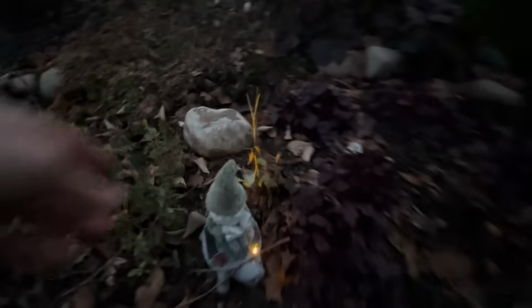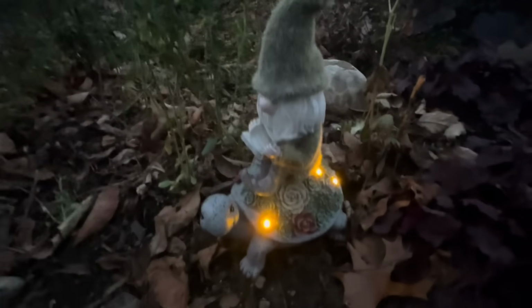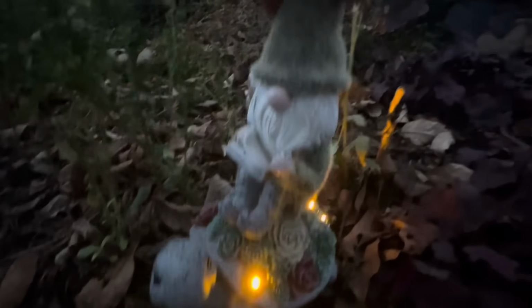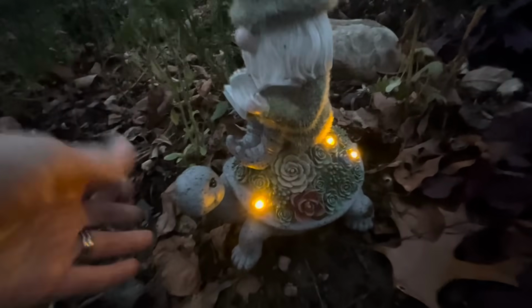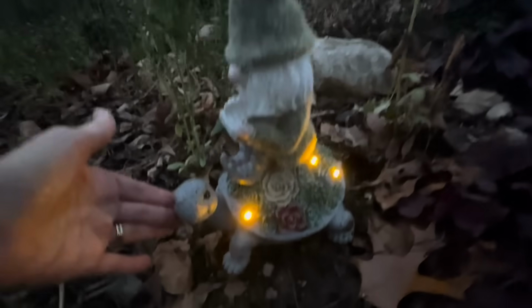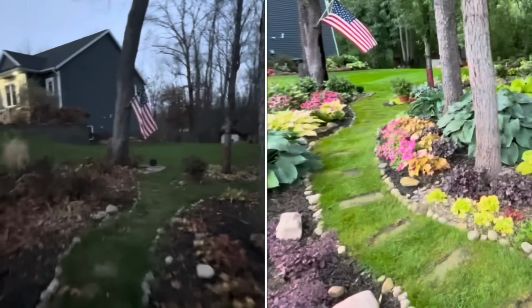This is super cute. My mother-in-law got this for me for Christmas one year. It's a little gnome on a turtle, and it lights up. It's a solar-powered gnome. He's just reading a little book. I love it. It's so cute. But I never really get to see it very much because I'm not out here too much at night, so I don't get to see it lighting up, but I love how cute that is. Maybe if we're out here for long enough, you can see my flag light up.